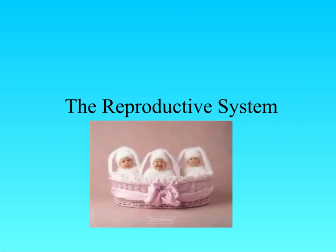Okay, we are going to be talking about the reproductive system. We're talking about the male and female reproductive system, as well as pregnancy and birth.